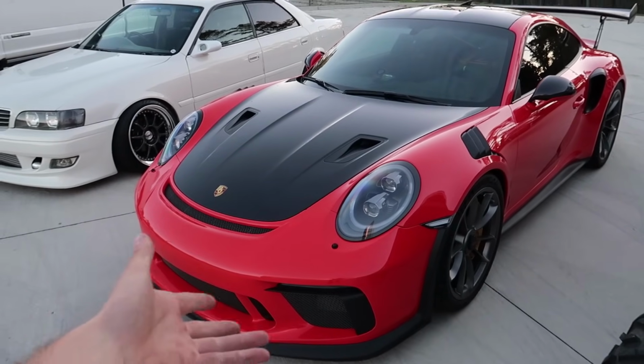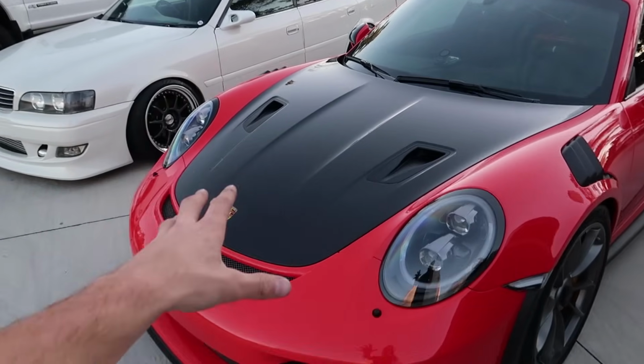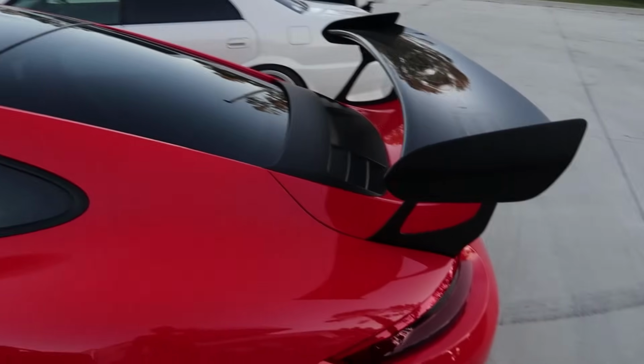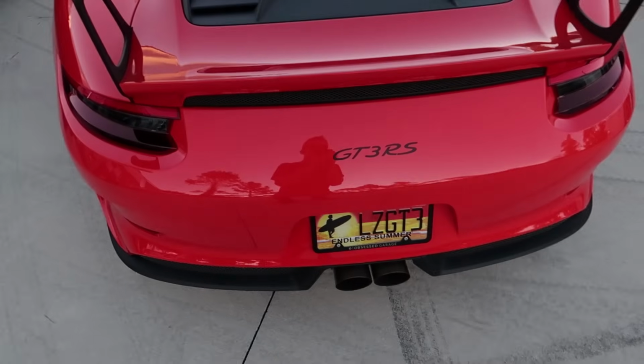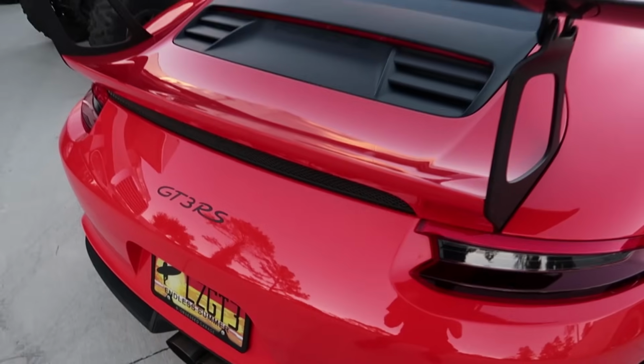This is a 2019 GT3 RS with a Weissach package, exposed carbon hood, exposed carbon roof, exposed carbon spoiler. Everything about the car is pretty much stock. I do have Dundon headers and a Dundon exhaust setup. It was really fun getting to work on this car myself. I did it with my friend Matt, and we, you know, put everything in.